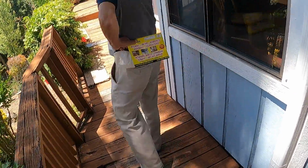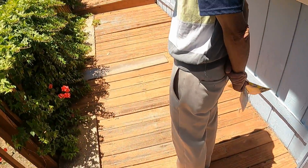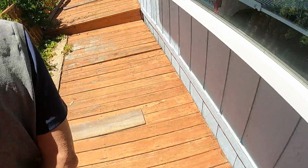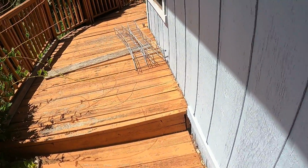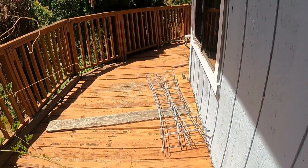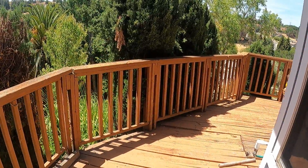And let's come over here, and we've got to be careful. This deck is in pretty bad shape. I'm going to walk right behind you here. And then this is all pulling from the house. I really don't want to be on this deck. And it makes this turn. I think what we'd probably do is make this a 90-degree turn.